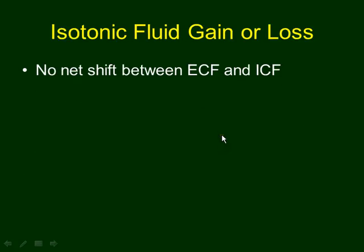And then isotonic fluid loss or gain. There's no shift between the different compartments. How could you lose fluid, but it's isotonic? What could be happening to you that you're losing lots of fluid, but it's an isotonic fluid? You're losing solutes and solvents equally. Well, I could cut your femoral artery and you bleed out, right? That's an isotonic fluid loss. You're losing exactly the same number of solutes as fluids, and of course that's where my brain goes first.